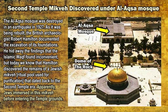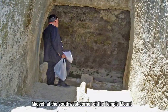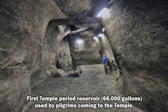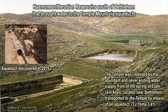You can see where it is in relationship to the Dome of the Rock. We have mikvot right at the southwest corner of the Temple Mount, large ones. And just a few years ago, Ali Shukran discovered this First Temple period reservoir, 66,000 gallons, used by pilgrims coming to the temple. This is not in the city of David. This is right there at the Temple Mount. And if we think more about this, where did the water come from for the temple area? It came from these reservoirs south of Bethlehem called Solomon's Pools. And you have the whole aqueduct system that conveyed this there.